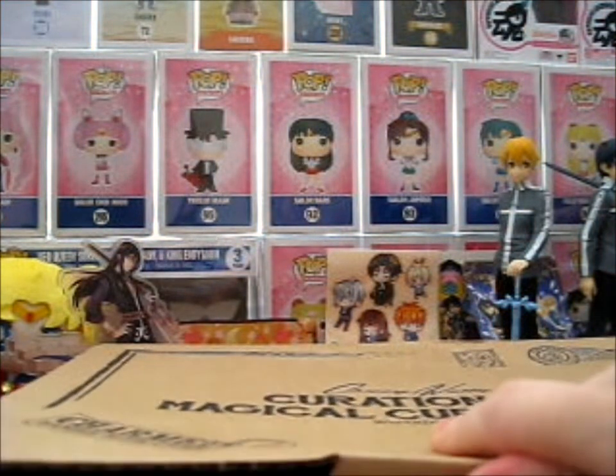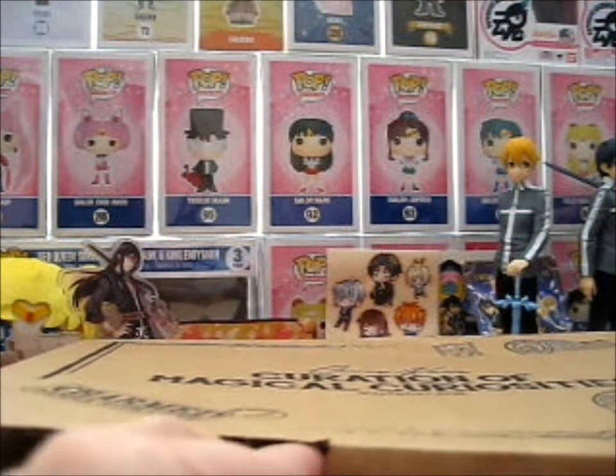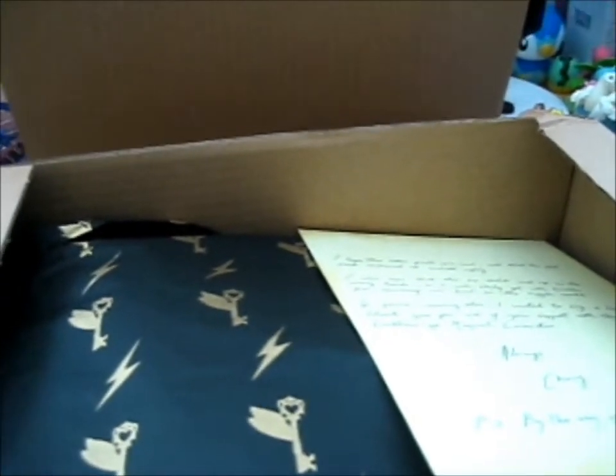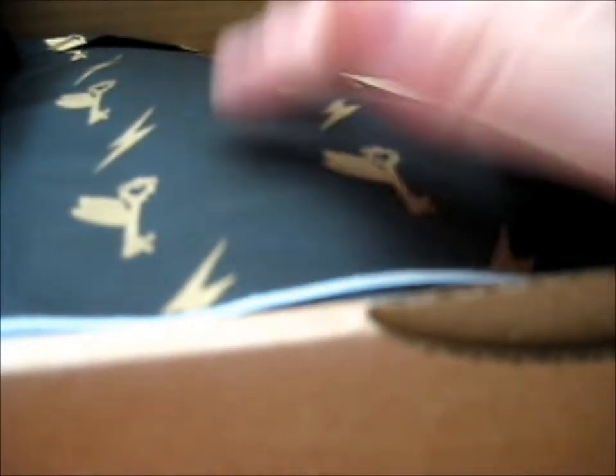It's gonna be awesome. I can open it. Okay. Ooh. Well, okay. So we have some lightning bolts and flying cane, plastic paper, like tissue paper. That's the word.